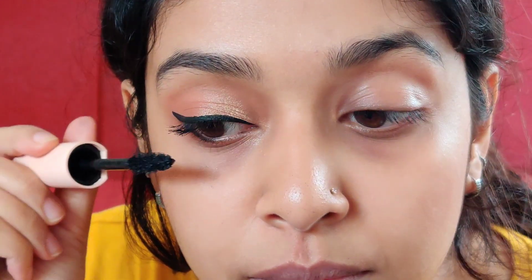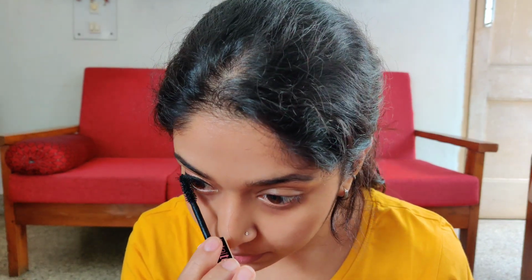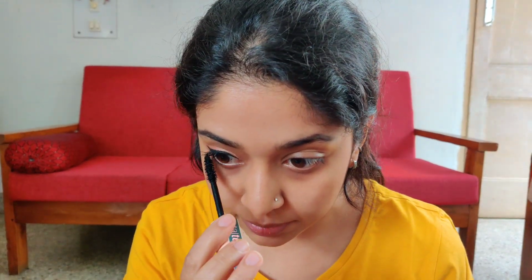It's a nice mascara. It gives a lot of volume and also a little bit of length, just to give that pop. Ooh, don't forget the bottom lashes as well. So yeah, that's pretty much this side. I actually kind of liked it. It's very soft and everyday kind of look.